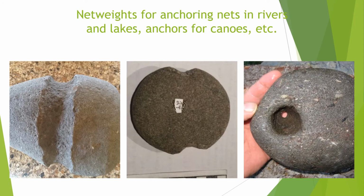The important part of the livelihood of the people who lived here in the Methow Valley was obtaining fish from the river and from the lakes. They made nets out of hemp, or probably other materials as well, and they put these nets into the water and they weighted the ends down and the centers sometimes when it was in the current. And these various styles of weights were used to hold the netting down into the water or to attach it to the shoreline.